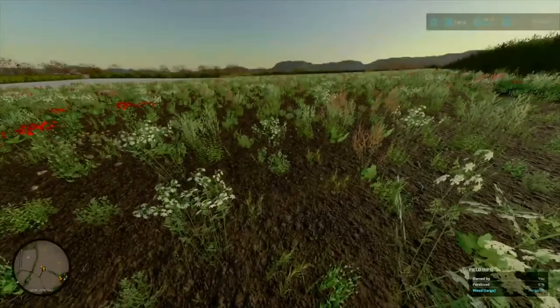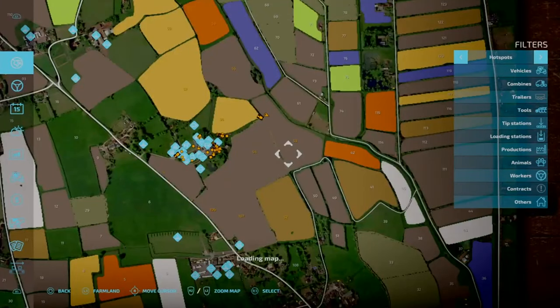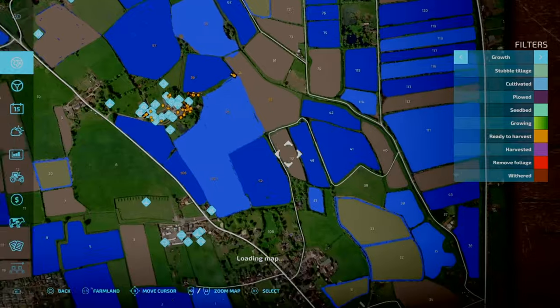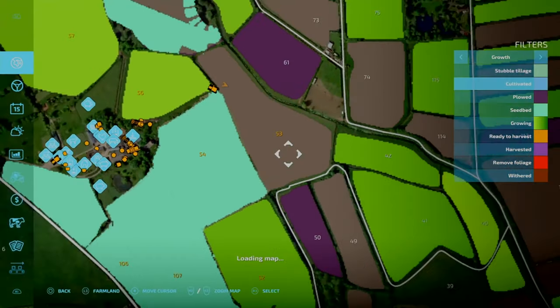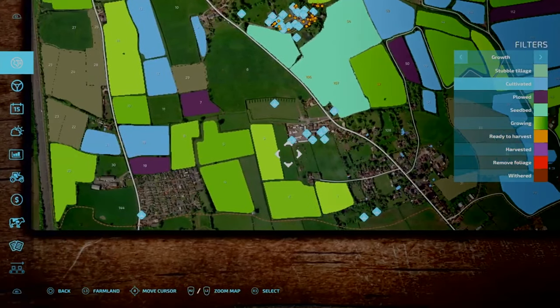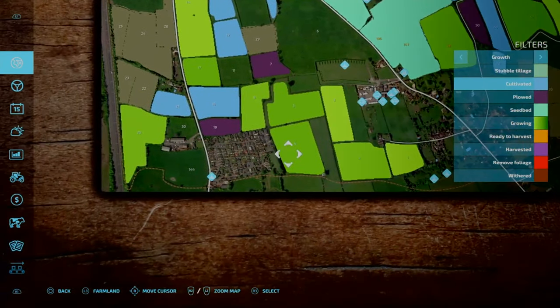But obviously, it needs to be sprayed in that. Unless we... what do you do here? Because yeah, it's cultivated. Could do with rolling it to get that seabed. So yeah, I'm not sure.